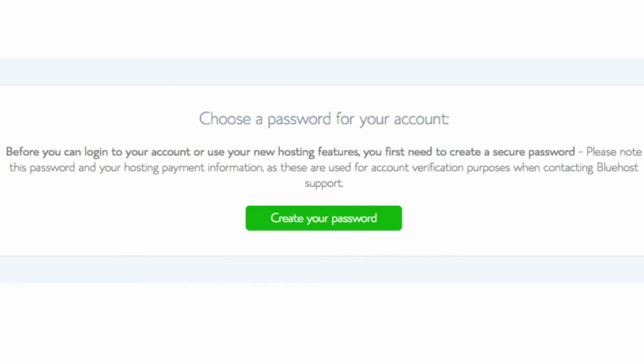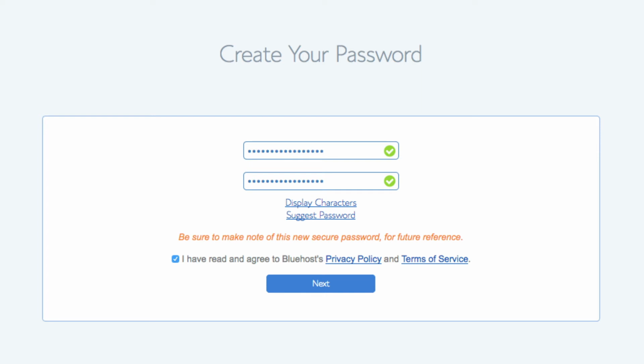You are now brought to a page where you choose a password for your Bluehost account. Click the Create Your Password button. Input the password you would like. Click the I have read and agreed to Bluehost privacy policy and terms and conditions and click the Next button.